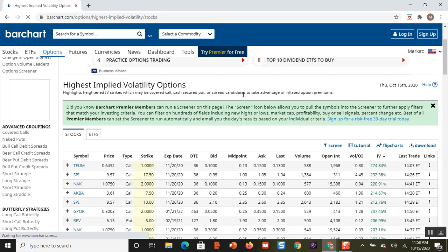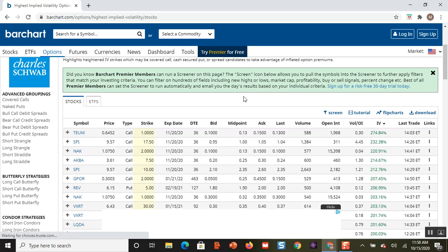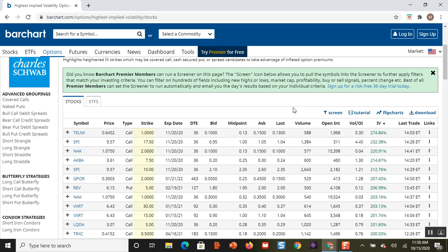A little disclaimer here, I'm not a financial advisor. Trade at your own risk. When you trade these kind of options, there is an inherent risk when options have high implied volatility. That means there is an inherent risk in owning the stock or the underlying stock value.